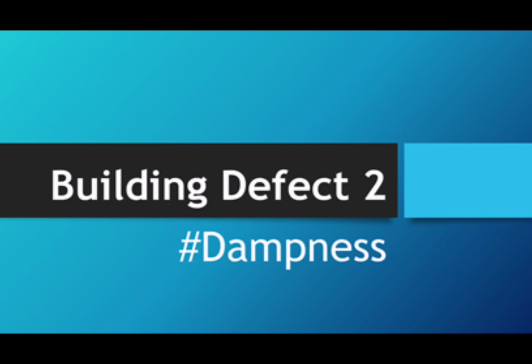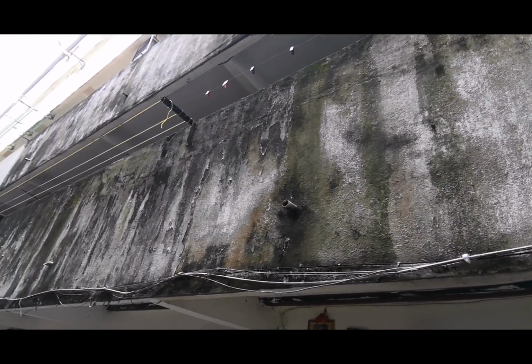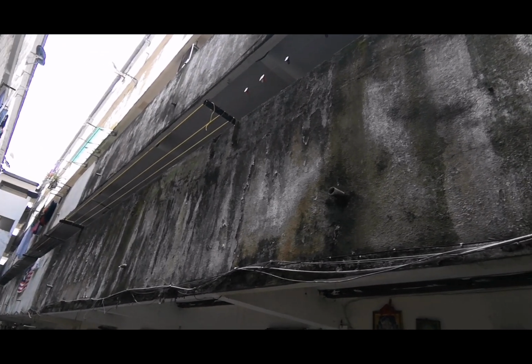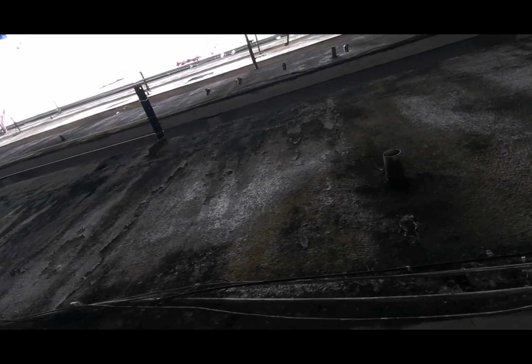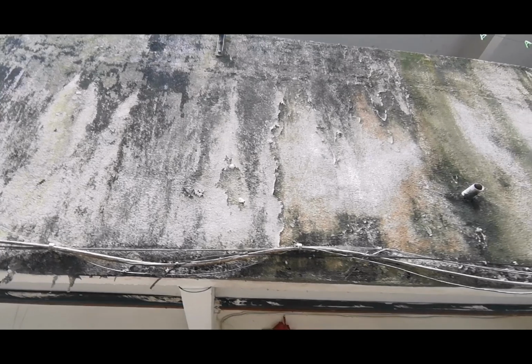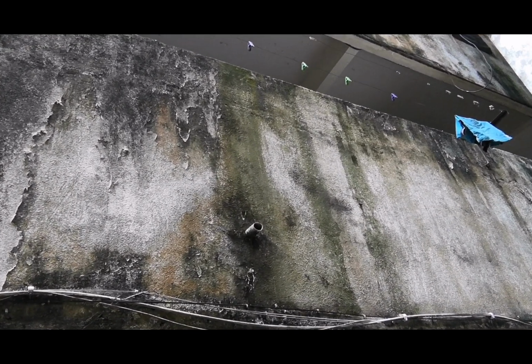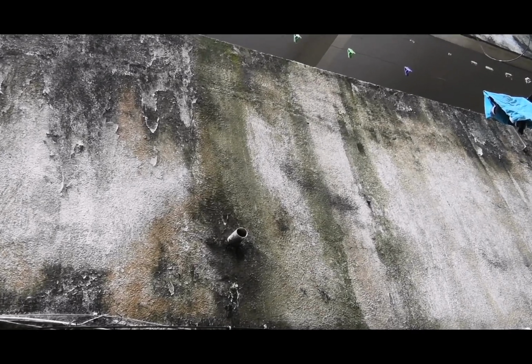Building defect 2. Dampness. In this situation, the location where it occurs is the external parapet wall. Dampness in buildings is one of the important aspects to consider during building design, because if neglected, it will affect the building structure adversely and will create unhygienic conditions for the persons living in that building.